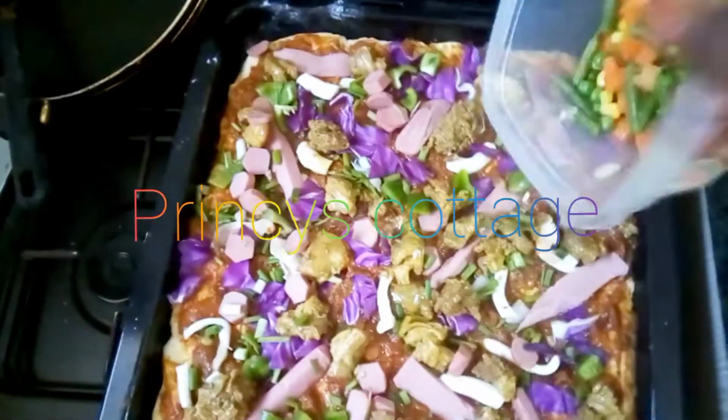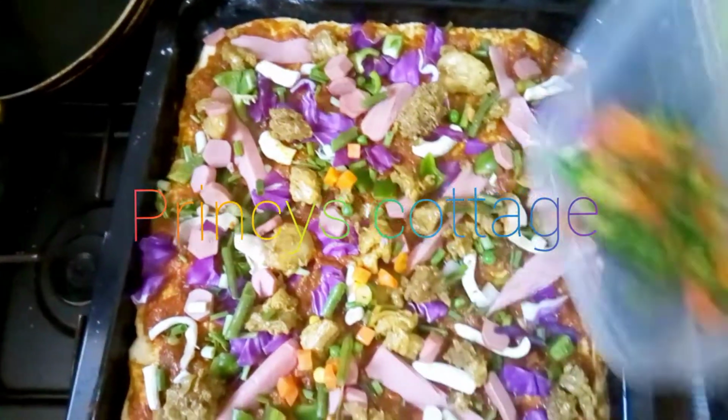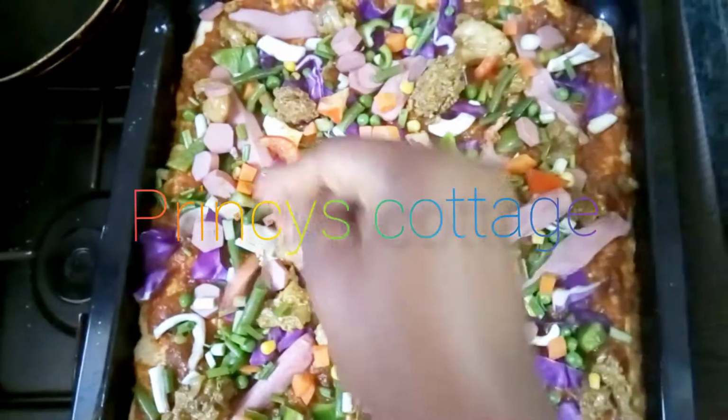Almost done. Oh my world. I just can't wait to eat this pizza. It looks so colorful. It looks so beautiful.